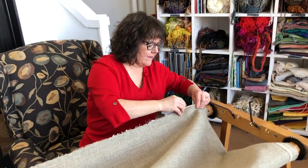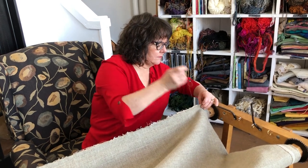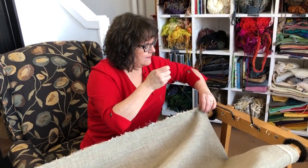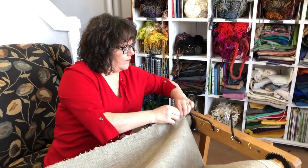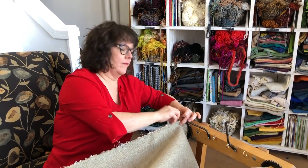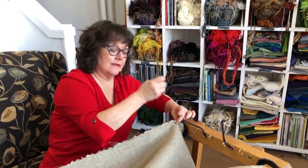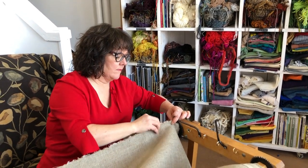All right, we're almost there. How do you find it as a meditative craft, Angela? It's great, especially once you get going and you're starting to see something develop, and you get excited. Yes. And just the repetitiveness of it is so relaxing.